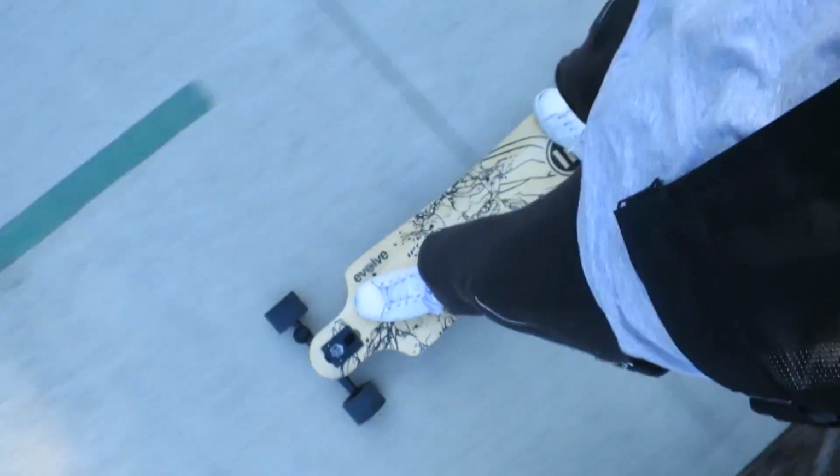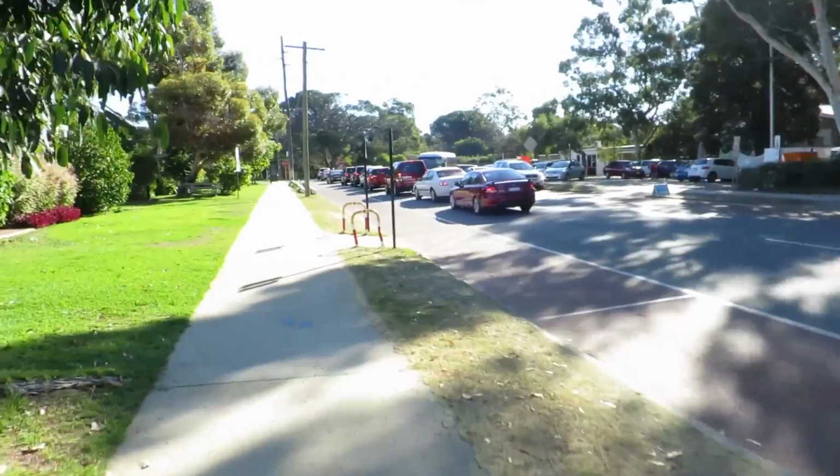Whoa. Okay, I lied. This path is a little bit bumpy. Just a little bit. Made it. Some guy honked at me. One of those black SUVs honked at me, and I was just like, just pass me, man.